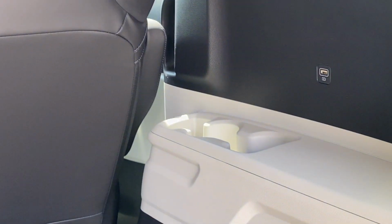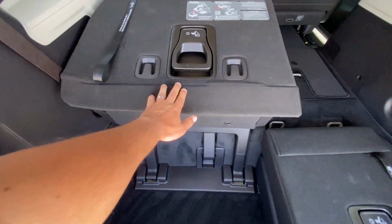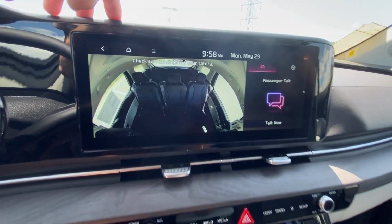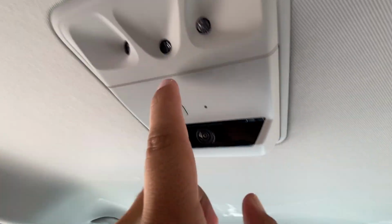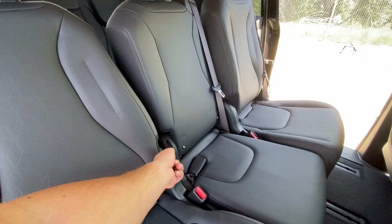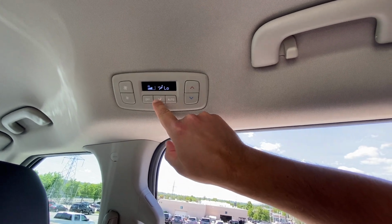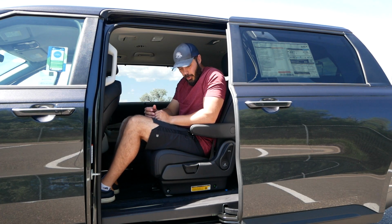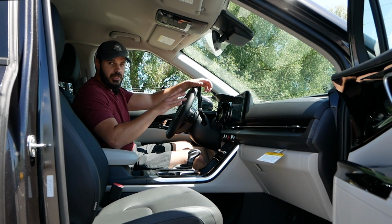Up here you have a camera, so you can check the passengers by clicking the camera button up front, and you have the camera mounted here, so you can see what the kids are doing in the back. You also have a separated climate control settings up here in the roof. I've never seen that before, but it's a pretty good location for it. It doesn't take up any space down here, and you have a 12-volt outlet in the middle of the armrest in the back seat. You also have a small little armrest for these two captain's chairs that you have in the middle.